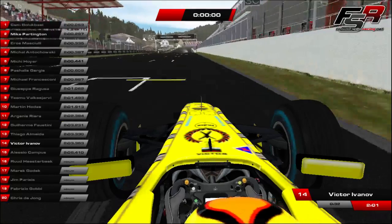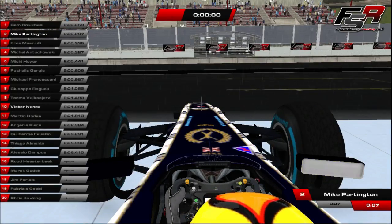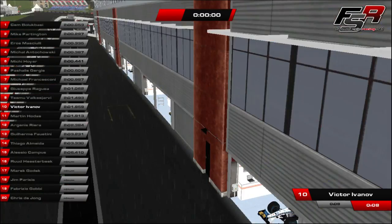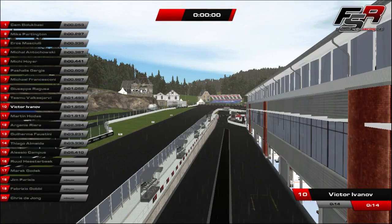Can he do it? And the answer is, yes, he does it! And Timo was up as well, I think. So Timo is in 9th, and Viktor Ivanov jumps into 10th. Wow, okay. That's an interesting end to this session. So Viktor Ivanov right at the end there, despite going deep into the bus stop, finds himself in the top 10. But only by 0.05 of a second in front of Martin Hodes, who we saw struggling quite a bit.